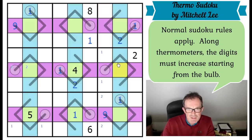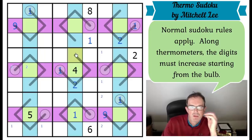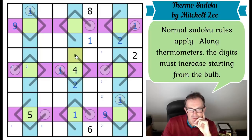Maybe I could, can I use the 8 somehow? What's this 8 doing? What is this 8 preventing? It's preventing an 8 in this square. So this can't be a 9. Because if this was a 9, I'd have to put an 8 here. Is that deliberate? The answer is, I don't know. This not being... Oh, I see. It is deliberate.